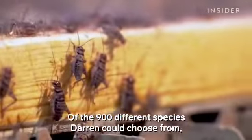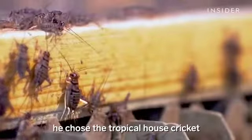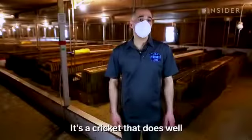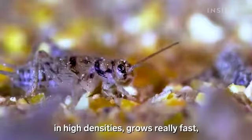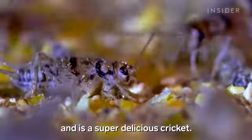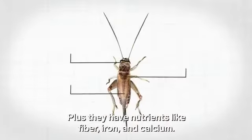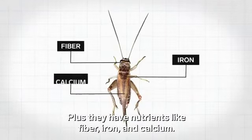Of the 900 different species Darren could choose from, he chose the tropical house cricket because of its simple feed requirements. It's a cricket that does well in high densities, grows really fast, and is a super delicious cricket. Every single part of this cricket is edible. Plus they have nutrients like fiber, iron, and calcium.